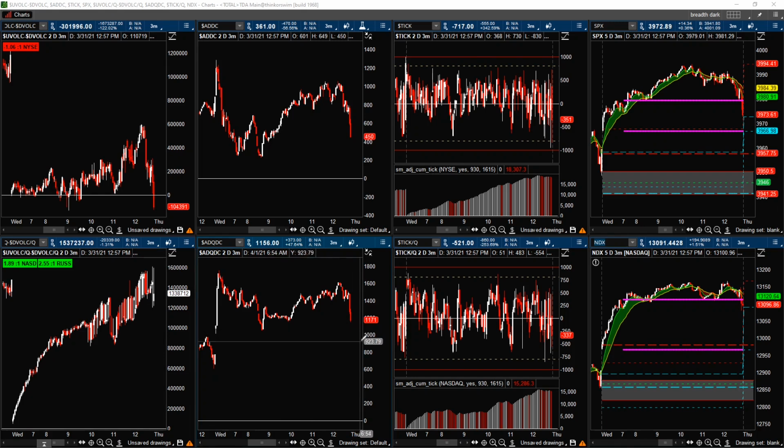And also the advance-decline, there were 1,171 more advancing issues than declining issues. And it's holding up a little bit better than the New York Stock Exchange. The New York Stock Exchange closed with only 450 more advancing issues than declining issues for today on Wednesday.